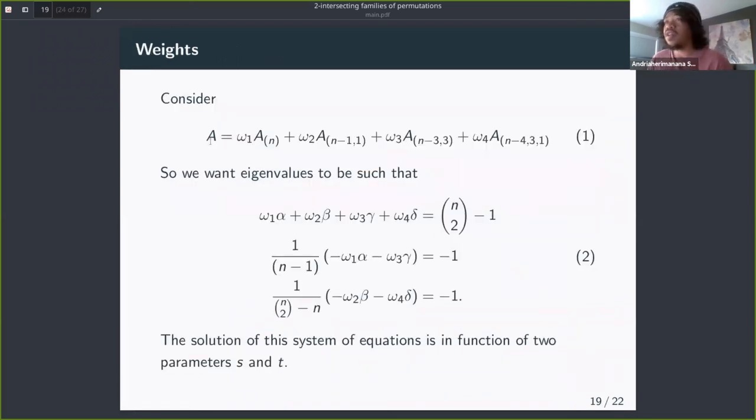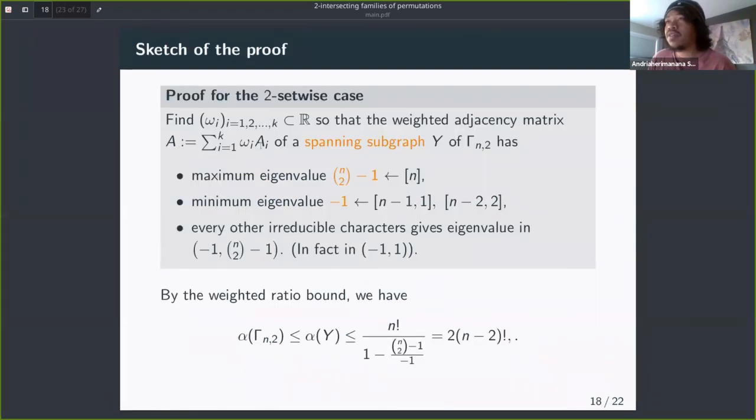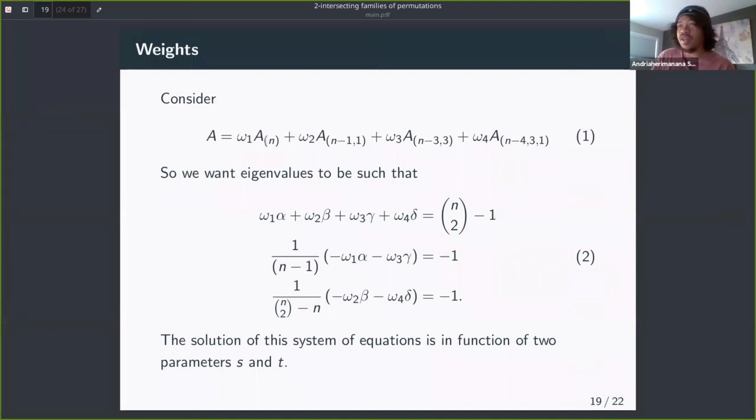And so let's go back to the weighted adjacency matrix. This is the weighted adjacency matrix that we chose. The conjugacy classes that we put non-zero weight on are the conjugacy classes with cycle types (n-1,1), (n-3,3), and (n-4,3,1). There is really nothing special that we know about these conjugacy classes, other than the fact that when we compute the irreducible characters on these conjugacy classes, the values are all either 0, 1, or -1.